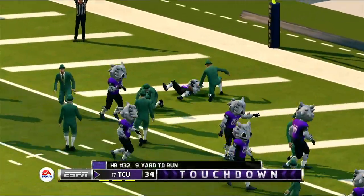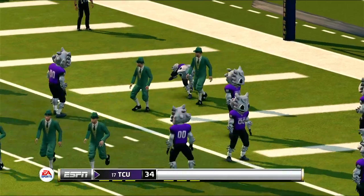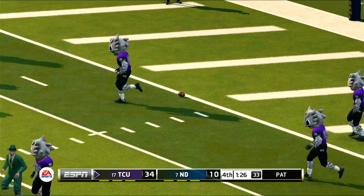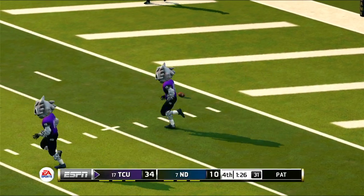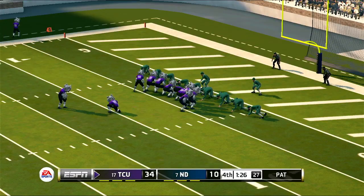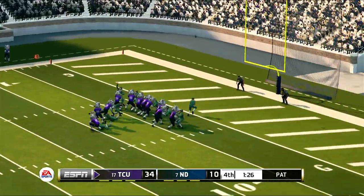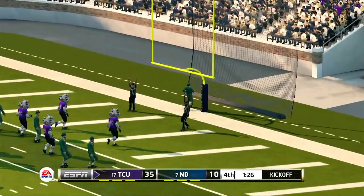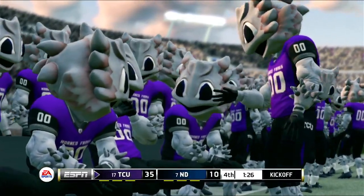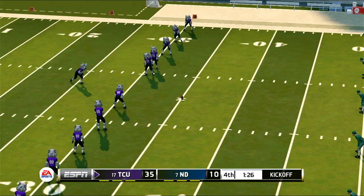Touchdown, Horned Frogs. And he hits the PAT. A nice six-play, 69-yard drive, and they come away with 7 points. Brad, I thought that was a textbook drive.